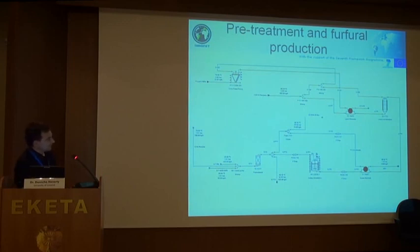The clean liquor is concentrated. We add in a water stream which is recycled from elsewhere in the process, and at this point we precipitate our lignin, which is sent to be dried, and that's recovered as a product, and that is indeed a very valuable byproduct of hydrolysis. We have a stream containing mostly water, formic acid and furfural, and that then is sent to a recovery process to recover both furfural and the formic acid.